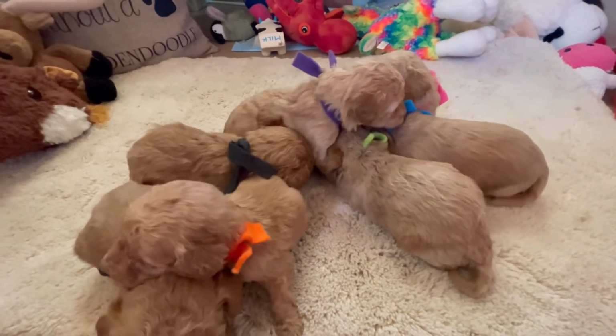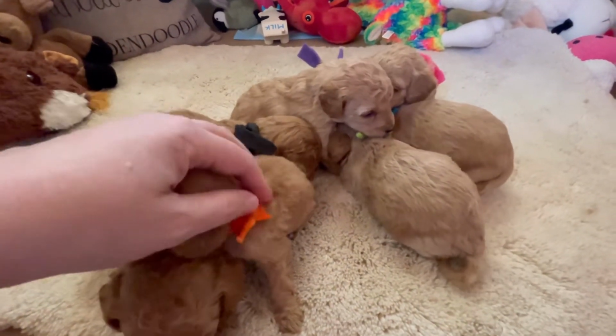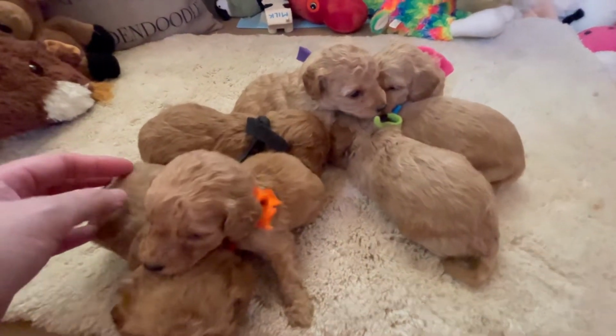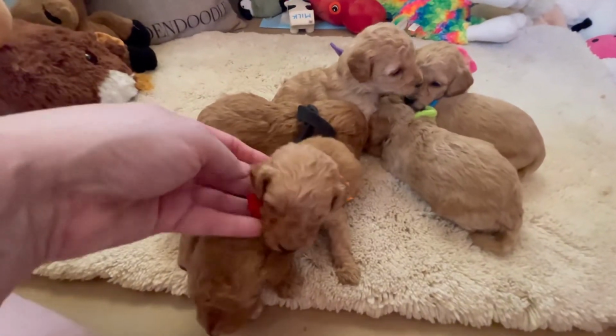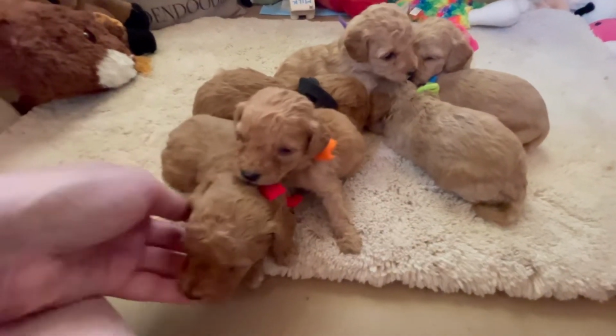And then we add warm water and blend that all up. It's like an oatmeal or a milkshake consistency. And it's warm and sweet. And they love it. And they step in it during this week. And they lick it off of each other. It's all good. And then any leftovers Boston gets to have. And that helps her with extra calories as well.